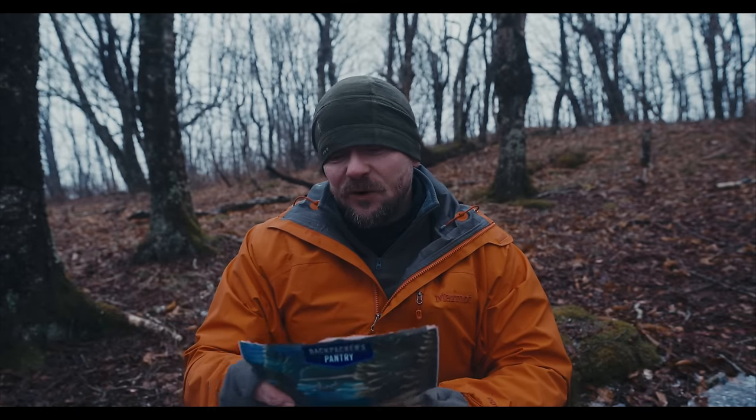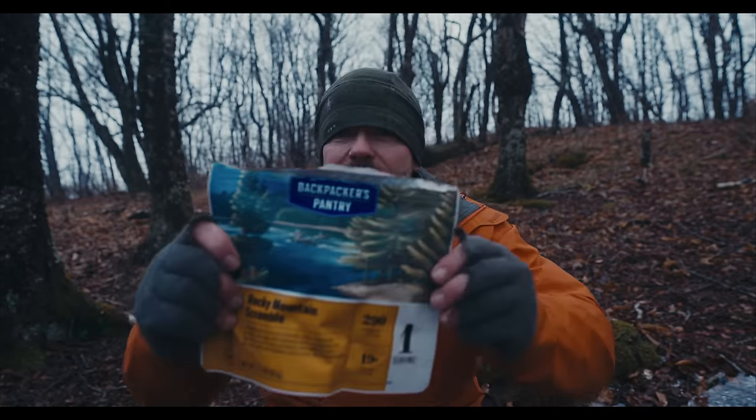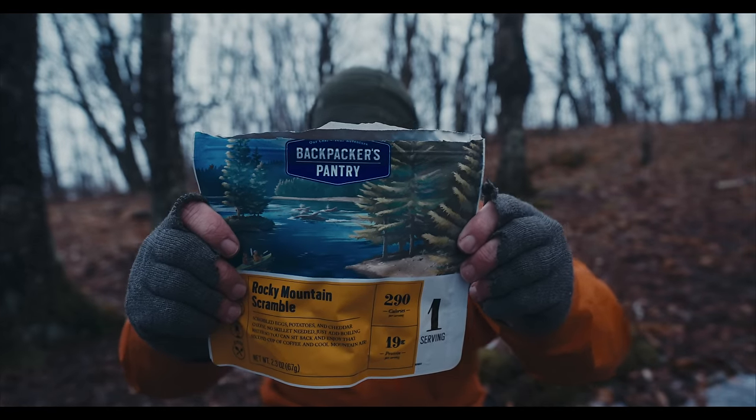Hey, this is made in Boulder, Colorado. Backpacker's Pantry.